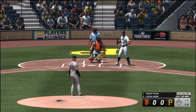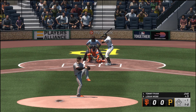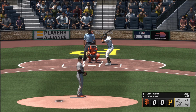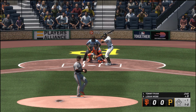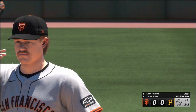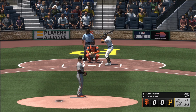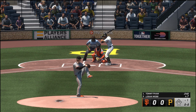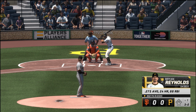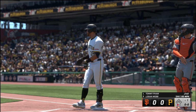Foul ball still, a 1-2 count. Stays alive. And a ball evens the count. 2 balls, 2 strikes. Full count. Recognize that changeup right out of the hand. Just spit on it. Hacks and misses. It's a strikeout.